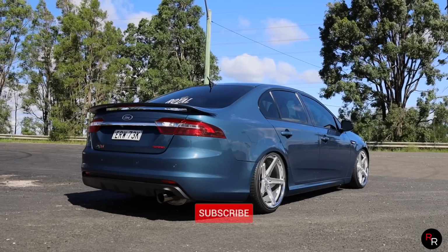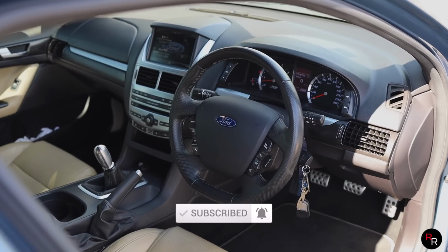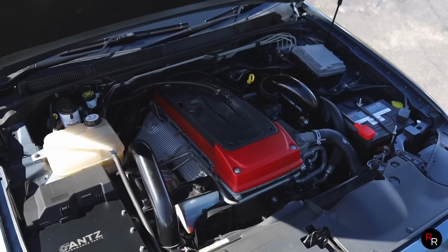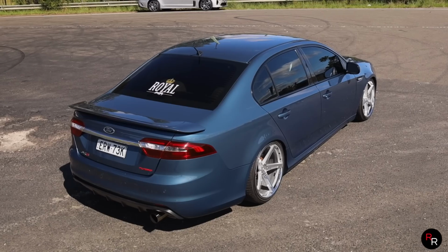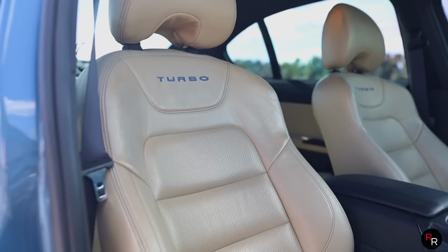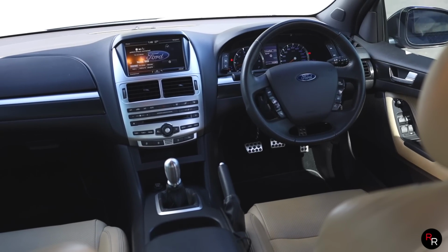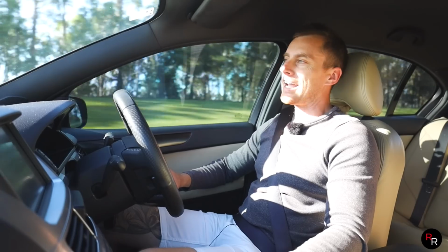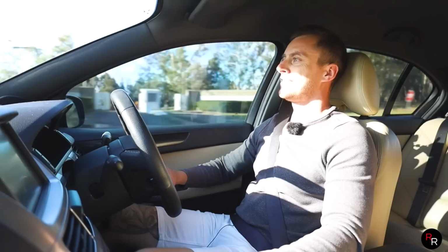Today we are in one of the last FGX XR6 turbos ever built, 2016, and this one does have some very tasteful mods on it, guys. We're pushing about 330 rear wheel kilowatts, so this is a healthy street number here, with a 6-speed manual TR6060. Look at the wheels, the color of this thing, and we even have a custom interior. We've got the cream leather seats in here now, blue stitching to match that paint, even got turbo encrusted on the back, and yeah, this is one hell of an FGX.